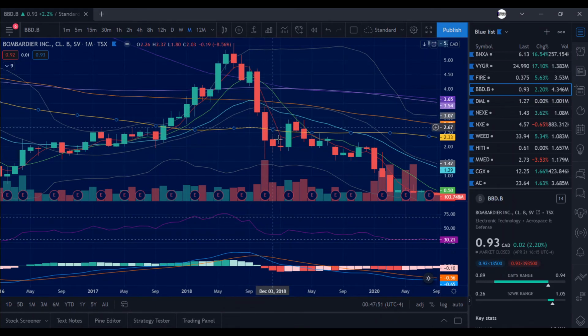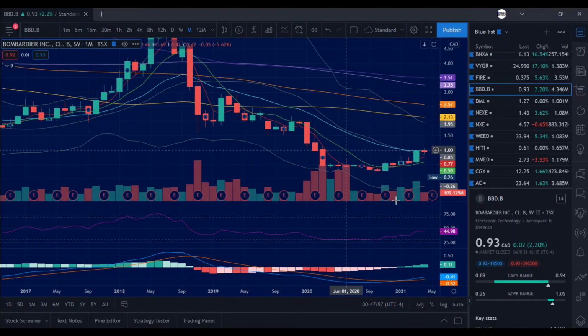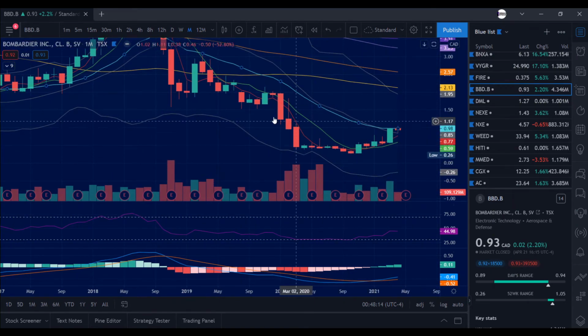And for the most part, it held that, or at least the 8 month simple moving average, as a resistance. Now, once it started to break back above those resistances, you see where it broke back above the 4 month, the red line and the green line over here, then that signaled at least a short-term trend back in favor of the bulls.